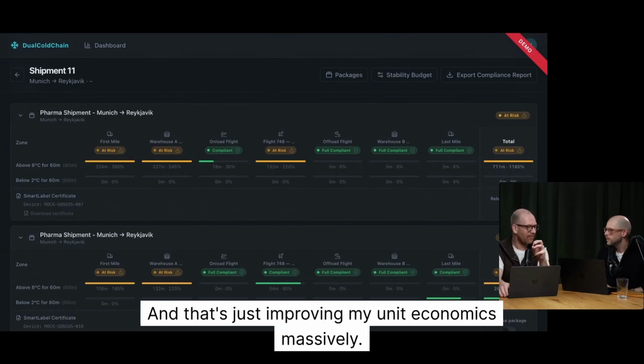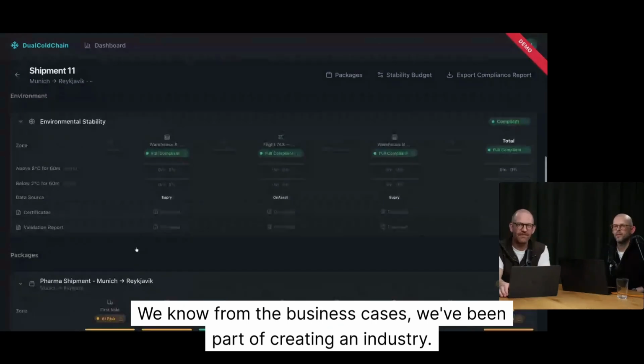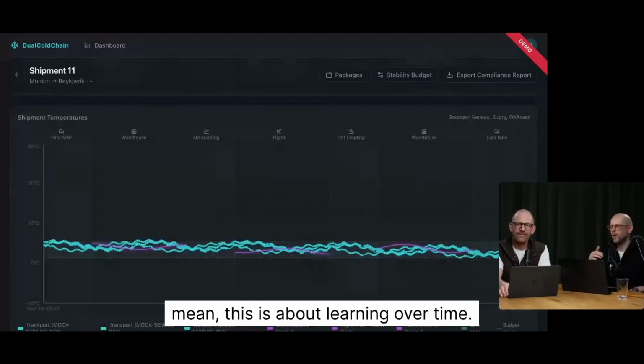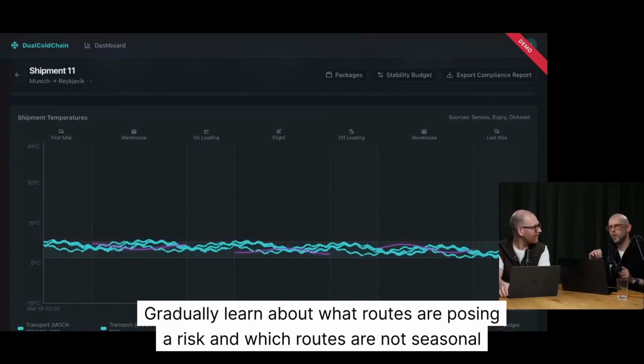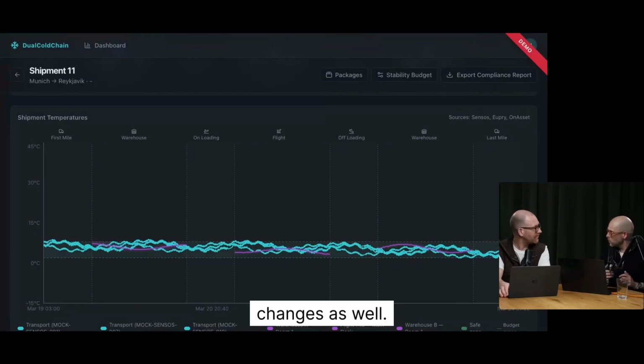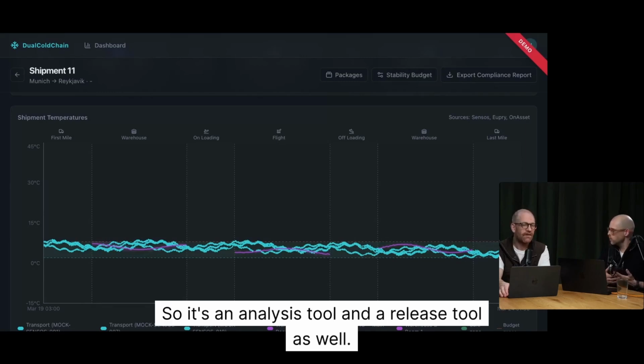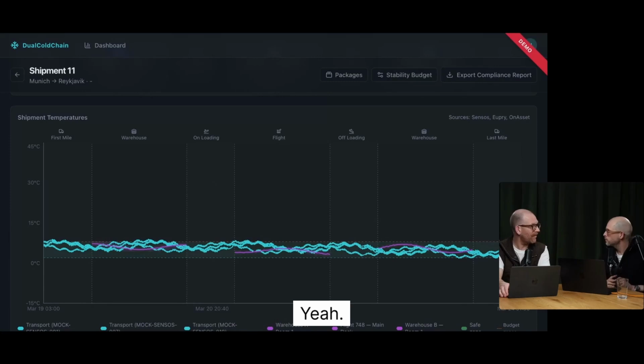And that's just improving my unit economics massively. Yes. We know from the business cases we've been part of creating on this, right? Yeah, exactly. This is about learning over time. You will gradually learn about what routes are posing a risk often and which routes are not. Seasonal changes as well, and so on and so forth. So it's an analysis tool and a release tool as well.